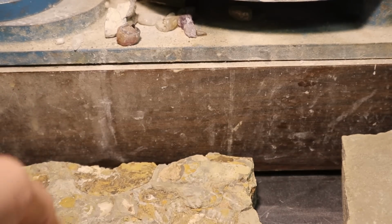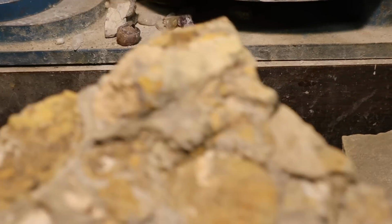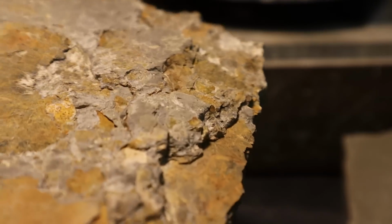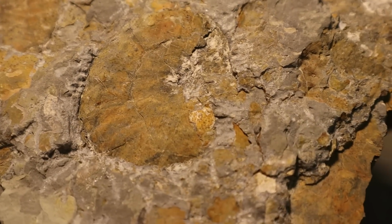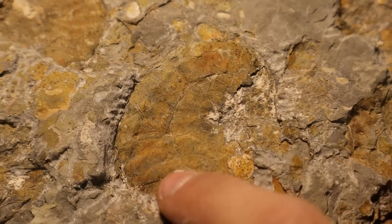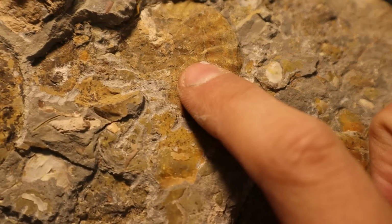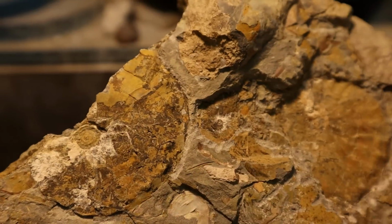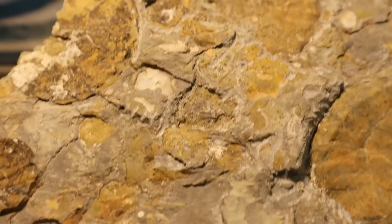As far as the ones we prepped, this one's absolutely above and beyond the best one. I was expecting this kind of quality on the big one, but it was pretty much just all partials and fish scales. So we got a nice one right here. There's one right here. Little one right there. That was the edge of the slab, so that's most of it anyway.